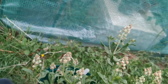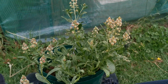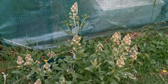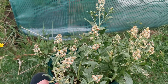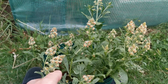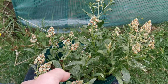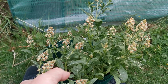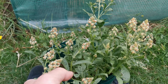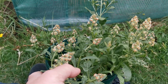Reseda odorata is a species in the genus Reseda and in the family Resedaceae. There are a few species in this family. The closest relatives, other than obviously other members of the genus Reseda, as far as I have read, are the other families in the order Brassicales, which includes the cabbage family, the Brassicaceae, and also the nasturtium family, the Tropaeolaceae. Indeed, Resedaceae, Tropaeolaceae, and Brassicaceae all belong to the order Brassicales.